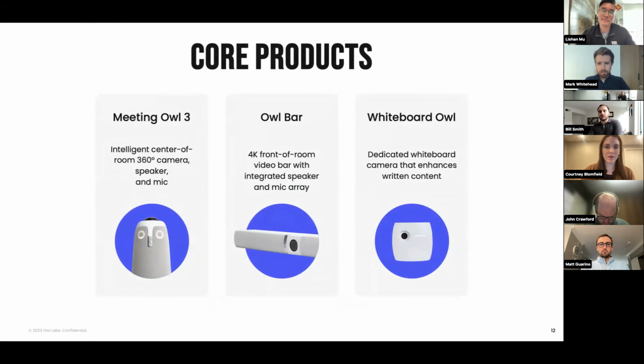So some of our core products include the Meeting Owl 3. Again, I'm using our Meeting Owl 3 today. That's our flagship center of the room, 360-degree camera, speaker, microphone. Then we have the Owl Bar. Owl Bar is our front of the room camera, 4K camera with an integrated speaker and mic array. And lastly, the Whiteboard Owl. That's our dedicated whiteboard camera that enhances and saturates the writing. And then it also makes the presenter or the writer transparent so that the folks at home can see what's being written on the board.